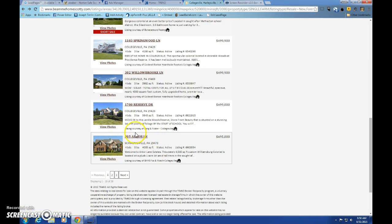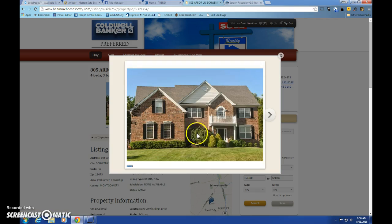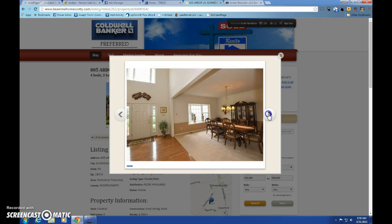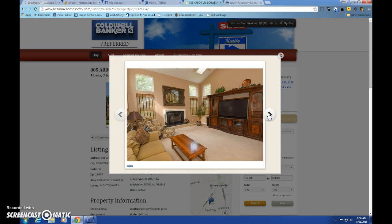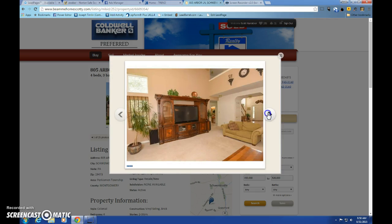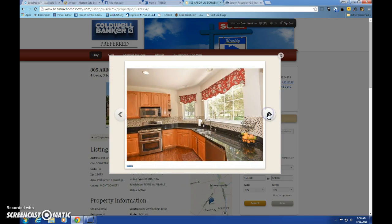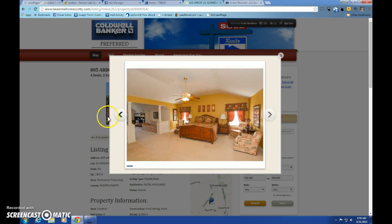So here's another one, 805 Arbor Lane, for just $15,000 more. I can get into 4,000 square foot of house here, in a neighborhood, smaller property again, of course. Sort of your standard cookie cutter layout here. Some nice windows with the windows above and the skylights in the family room. Kitchen's a little plain Jane, but not bad. It's nice. Granite countertops. Laundry room downstairs.